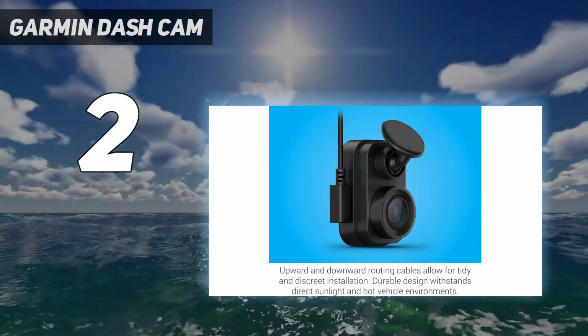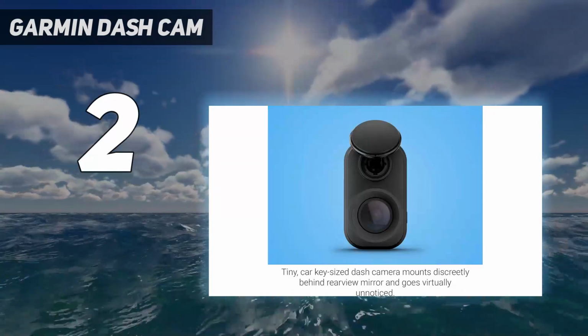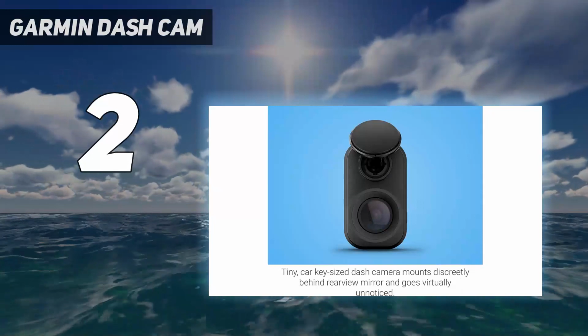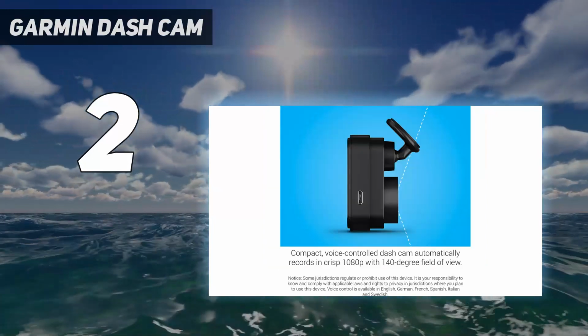Unless you need the best dash cam with driver assistance functions, the Garmin Dash Cam Mini 2 will leave you wanting for very little. Simple, subtle and reliable, it's the definition of set and forget technology. And number 1.